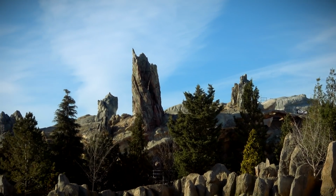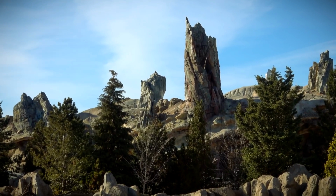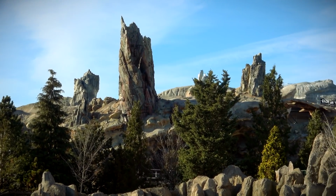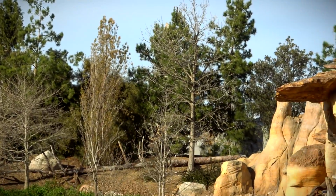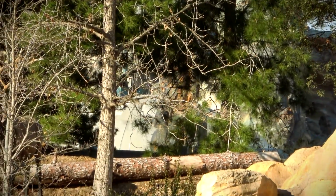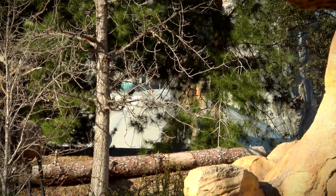By next week, when we do this again, I have a feeling that we're going to see a lot more. We're going to be able to see more stuff through those trees because the buildings will be more defined. So little scaffolding remaining.